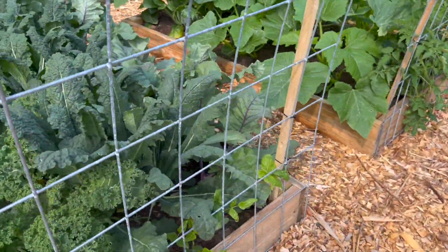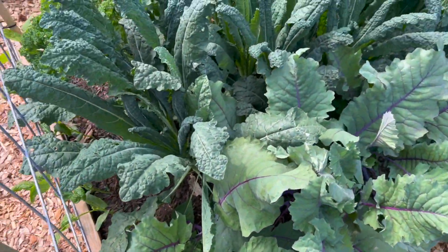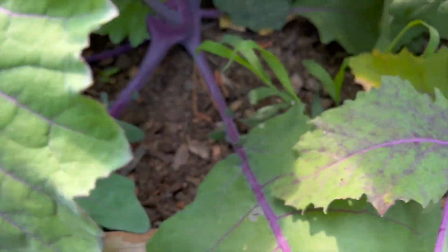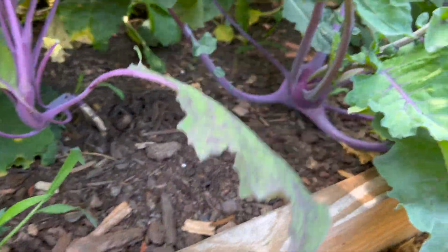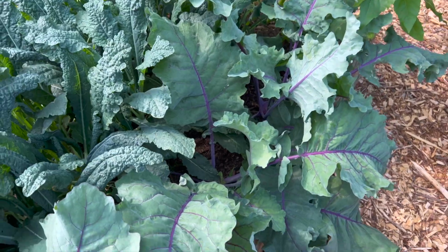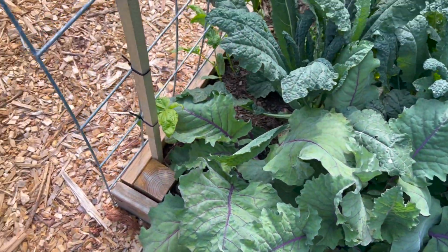And then let me bring you around to this side. This is some purple Vienna kohlrabi. And if we look down in here, it's starting to bulb up. I have never grown kohlrabi before, and have never eaten kohlrabi before. This is a new one for me, and I'm excited to try it. I think we're getting close.